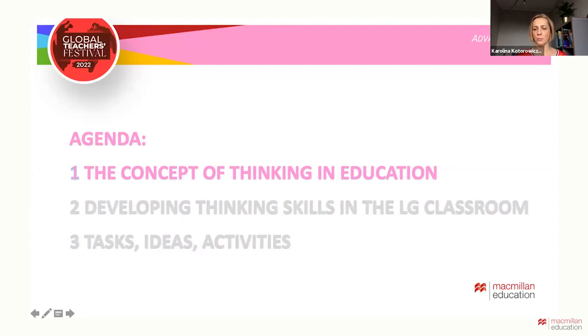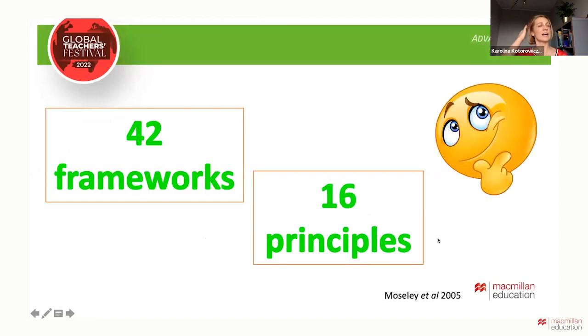Now, when I started researching the topic for this webinar, I found an interesting publication by Mosley and others from 2005. It's a handbook for teachers called Frameworks for Thinking. The researchers there present as many as 42 different frameworks for categorizing thinking skills or cognitive skills in the language classroom, or in education in general, based on 16 different principles, which only proves one more time, just like that verb think at the beginning, that this is a very extensive topic, right? And obviously, with only 35 minutes devoted to this session, we haven't got time to go over even a fraction of these.